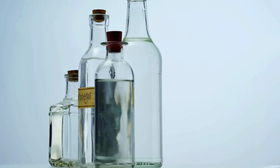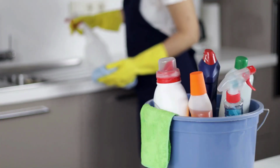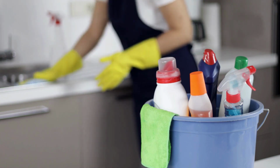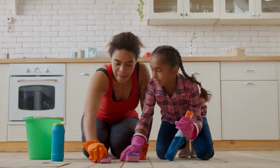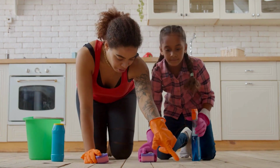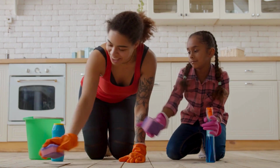Mix equal parts water and vinegar in a spray bottle, and you've got yourself an effective all-purpose cleaner. It works wonders on surfaces like countertops, glass, and even cutting boards. Say goodbye to chemical residues and hello to a sparkling, eco-friendly home.